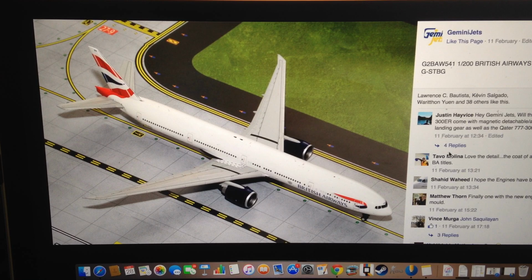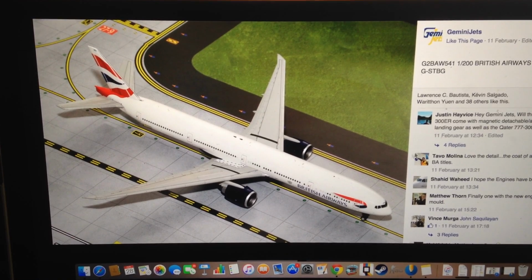Like the 748, because that's the world's longest aircraft, that would be absolutely humongous as well. So I love seeing these really big heavies in 1/200 scale. I think it looks really amazing. Sadly, it's a pretty basic livery, but in my opinion, I do like the British Airways livery on a 333. So certainly a fan of this model.